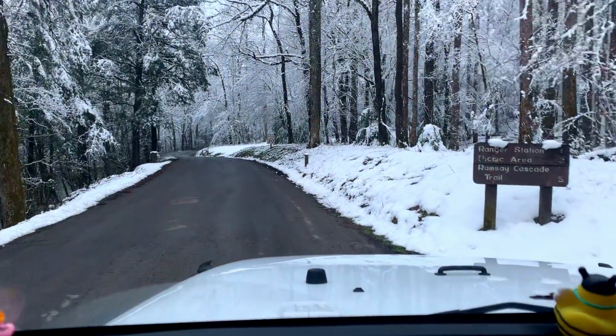Hey guys, Smoky Mountain family here. We're here at the Greenbrier entrance of the Great Smoky Mountains National Park. This is one of the only sections of the park that's accessible to individuals right now due to all the snow and the trees being down. We thought we'd come down here and check it out and take you with us. Let's go.